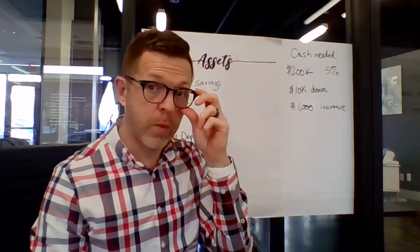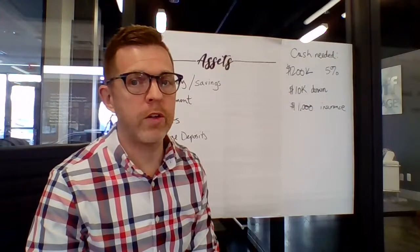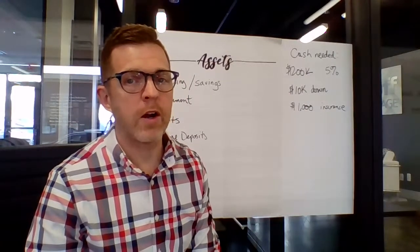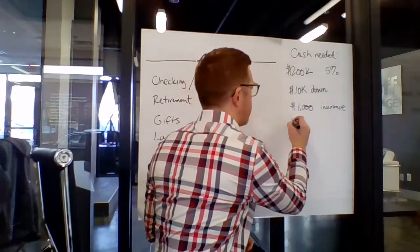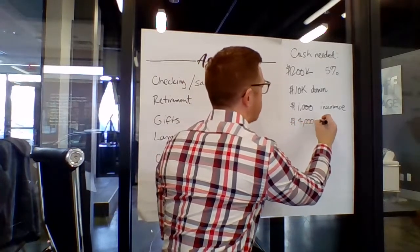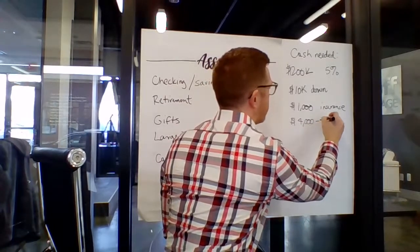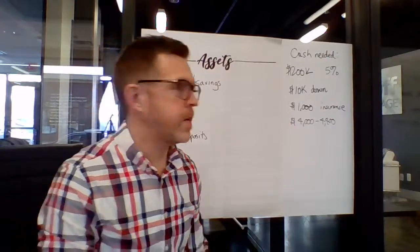Depending on where we're looking, for our conversation, we're going to assume that the property taxes are going to be $4,000, just as a launching point, right? So they're going to need anywhere between $4,000 and let's just say $4,400 for property taxes.